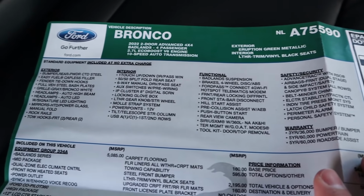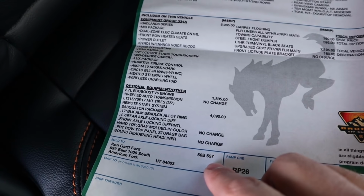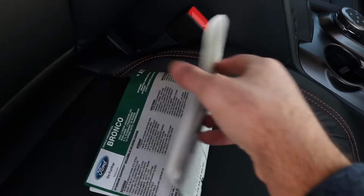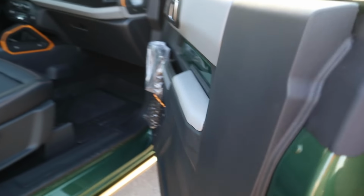And you guys can see all the standard equipment that comes with the Badlands, and then you can see the optional equipment on this particular one. This one's fully loaded. And then you can see the base price with the total MSRP right there, $58,170. If it was a four door, it'd probably be about $62,000, roughly, if you guys are wondering, in terms of the pricing difference with the MSRP.